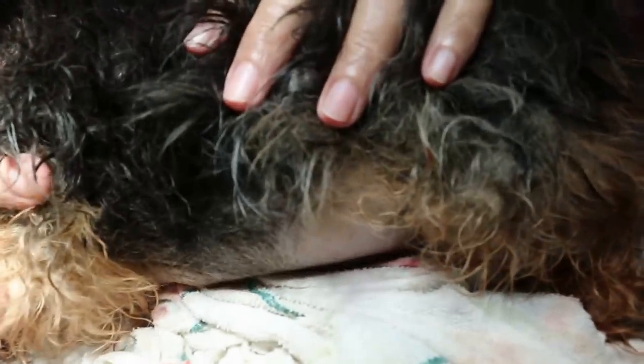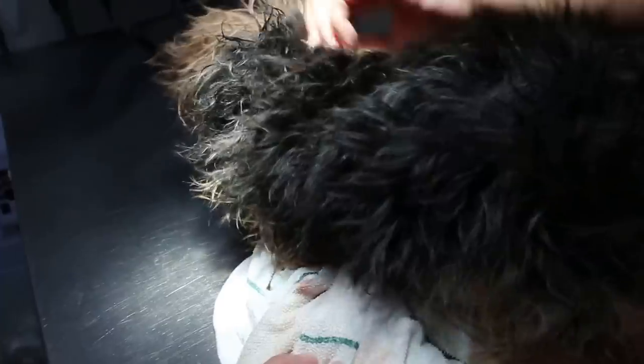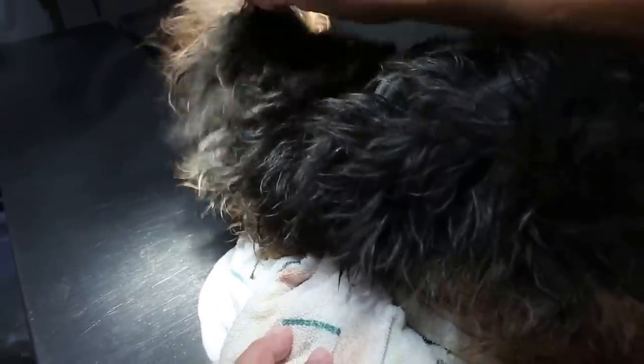Turn the side first so I can see the operation. So the operation is here, there. This is quite a big one. I took out the whole uterus with a big incision, then exteriorized the uterus and took out through the bifurcation, one incision, and two in one uterine horn and the other one. The third one in the other uterine horn is very big.